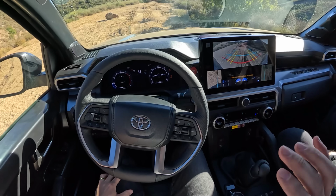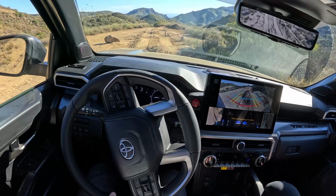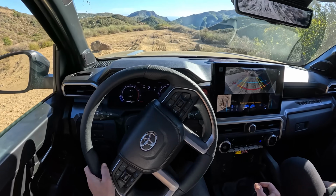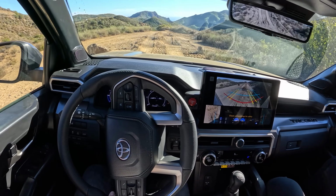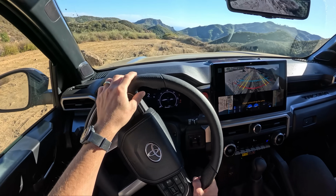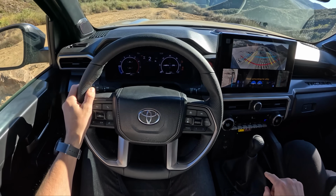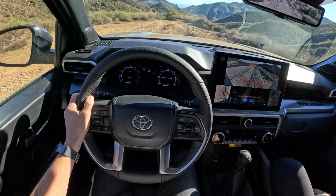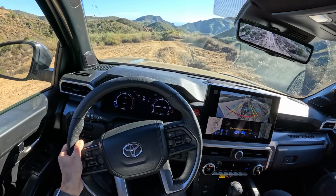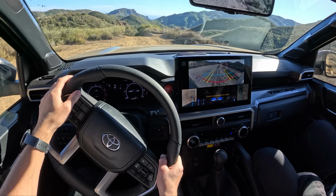We are gonna run the first section with the front sway bar connected, and then we're gonna disconnect that front sway bar halfway through. So notice how much the truck is rolling right now. And then, once we get through, disconnect. Notice how much less it's rolling, if you can even tell on camera. You can definitely feel it in here.